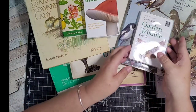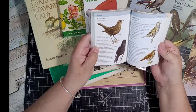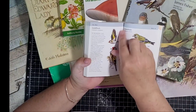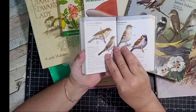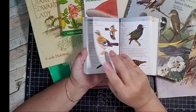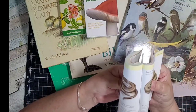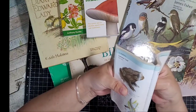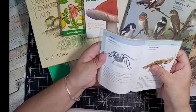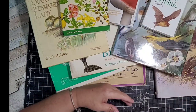So that's the mushrooms. And then I got this one, Garden Wildlife. This is nice because I could make some nice little journal cards with these, or tags, because they're just about the right size pages, and you can leave the description on as well. So I thought that was nice. Let's have a look if that's sewn in or stitched in. I think this is sewn in as well, hopefully. Yes, it is. So I can take both of them apart. So they're the books that I picked up.